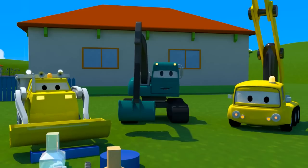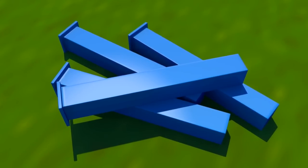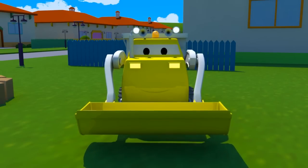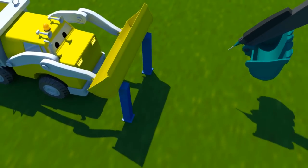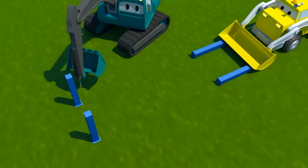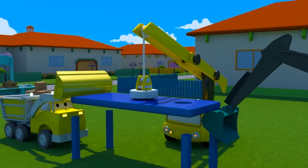Is anybody hungry? Better get started then. First, you'll need to build the rostrum. Start with the base. Ethan, if you hold the poles, Edgar can drill the screws into place. Now you can each hold a section of the roof and put it in place. Good job!